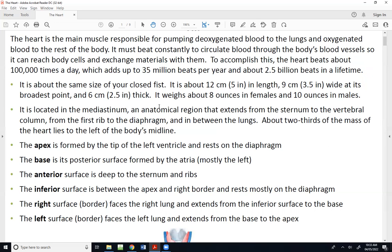If you want to visualize the size of your heart, make a closed fist. That's about the size of it. It's about 12 centimeters or 5 inches in length, 9 centimeters or 3.5 inches wide at its broadest point, and about 6 centimeters or 2.5 inches thick. It weighs about 8 ounces in females and a little bigger, 10 ounces, in males.